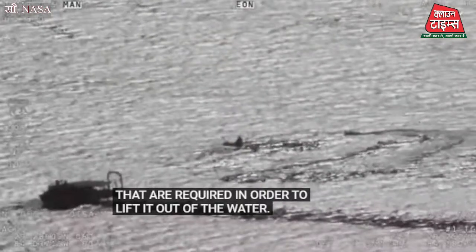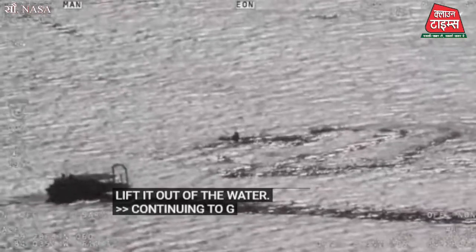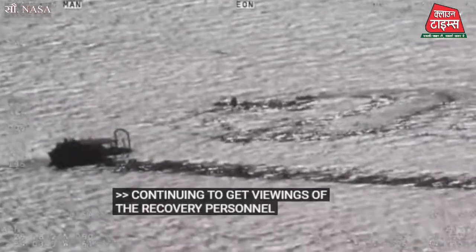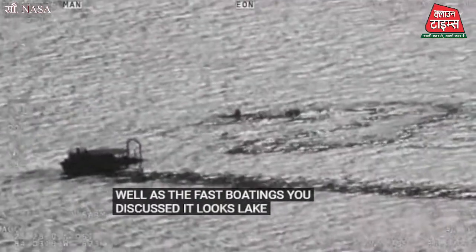Continuing to get some views of the recovery personnel, both the main recovery vessel Megan, as well as some of those fast boats that we discussed previously. It looks like just a beautiful day there off the coast of Tallahassee, Florida.